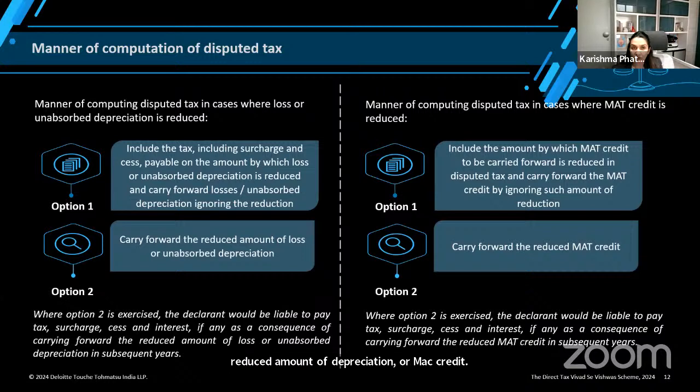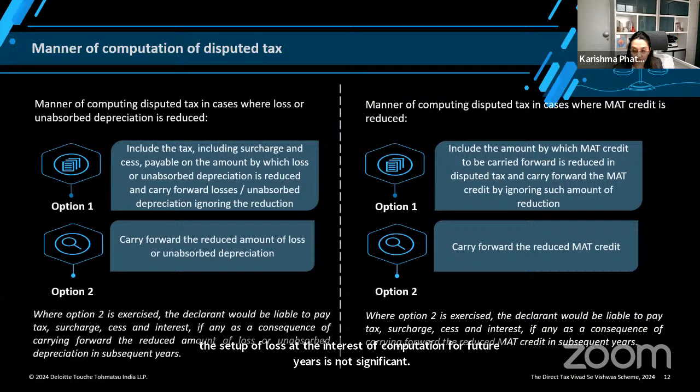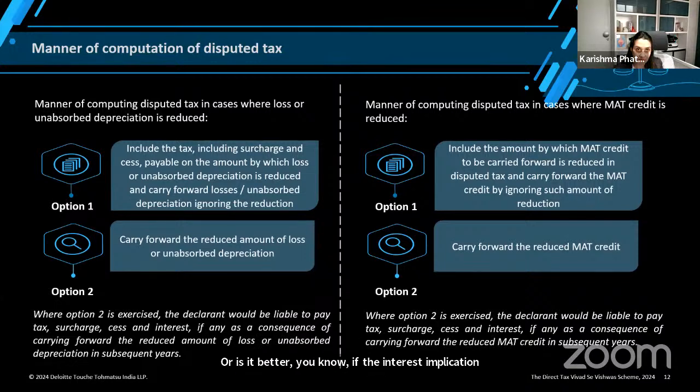I think one will need to evaluate in each facts as to what would suit the taxpayer. Does it make sense to not have a tax outflow and use the set off of loss if the interest computation for future years is not significant? Or is it better, if the interest implication for future years is significant, that you just pay the tax amount currently? So that calculation will have to be done by the taxpayer.